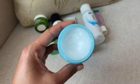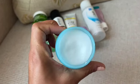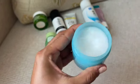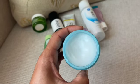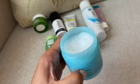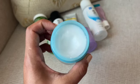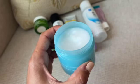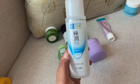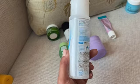I just opened this a few days ago, so as you can see, there's part of it that is not disrupted, but I do use a lot of cleansing balm, especially to remove waterproof eyeliner and that kind of thing. And I don't have micellar water or biphasic makeup remover or anything like that, so I expect to be using maybe a little bit more than normal from this. But if I want to go get a micellar water or anything, I can just go to a pharmacy or a convenience store and get a small bottle. Not a big deal.